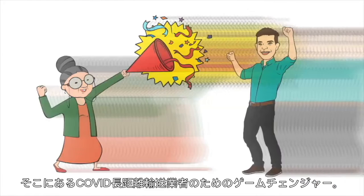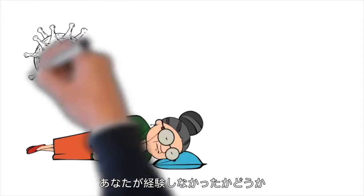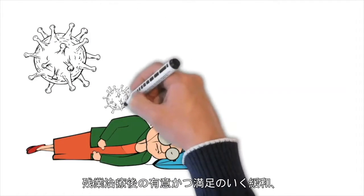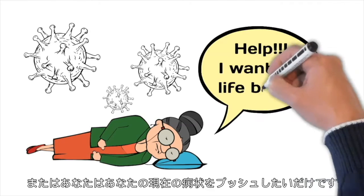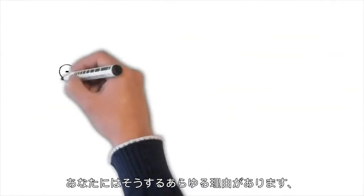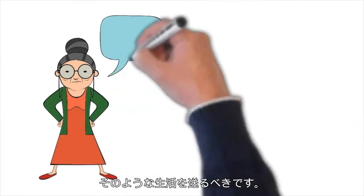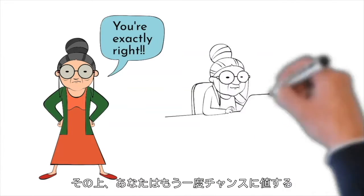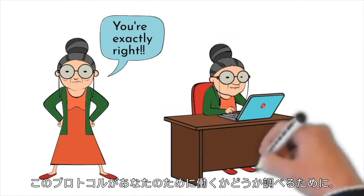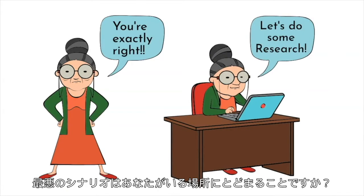If you are a patient suffering from post-COVID effects, whether you didn't experience significant and satisfactory relief after treatment over time, or you just want to push your current medical condition to a better place, you have every reason to do so, and there is nothing wrong with that because I believe that no one should be living a life like that. Besides, you deserve one more chance to find out if this protocol works for you. What do you have to lose when the worst case scenario is staying where you are?